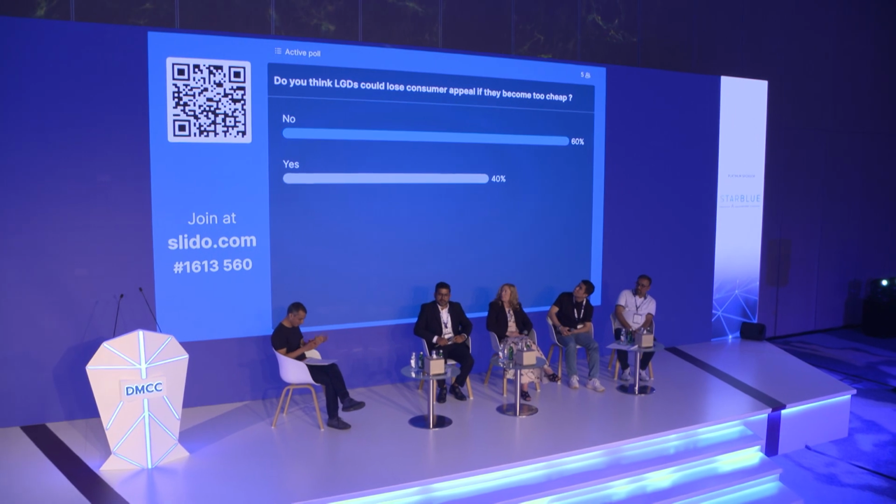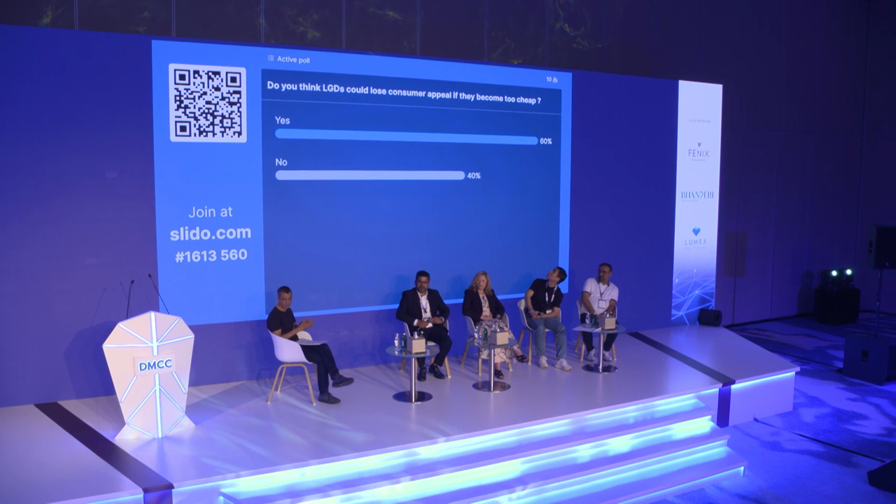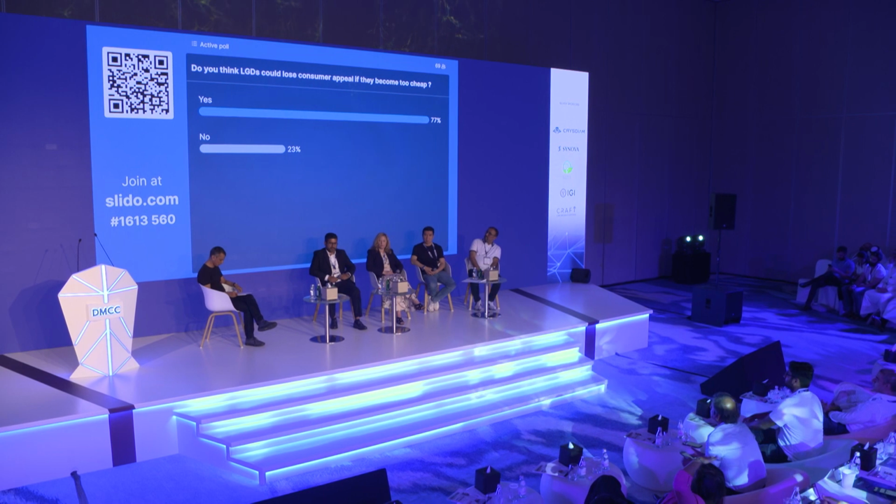So we're going to try to get people involved here. If you go back to Slido for a moment, we're going to ask a question. Do you think that lab-grown diamonds could lose consumer appeal if they became too cheap? If lab-grown diamonds became very cheap, would they lose consumer appeal? Imagine a world where this is extremely cheap, would it lose consumer appeal?